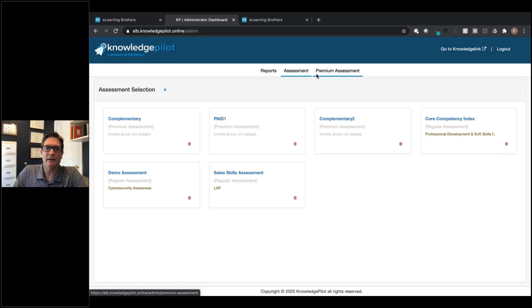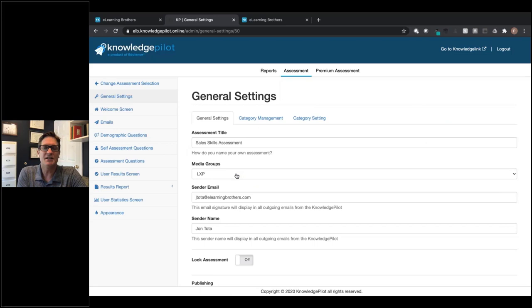So as far as assessments go, these are the ones I have in here in this demo environment. I think we were looking at a sales assessment earlier. If I go into this one to modify some of the general settings, you'll get a feel for just how much you can do in this KnowledgePilot assessment tool. Obviously, there are some general settings. You control all of these factors of this assessment. What is the title? What groups of content should this one be tied to?